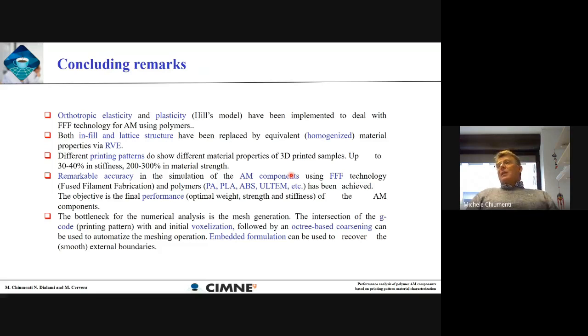So I want to conclude with some concluding remarks here. We approached the simulation of polymer additive manufactured components using both orthotropic elasticity and plasticity. We did a lot of characterization work thanks to the help of our partners in different projects. So we were able to characterize different materials, both elastic constants and strength in all the directions, so we have the data to feed our models. We were able to replace the lattice structure using this equivalent homogenized material.